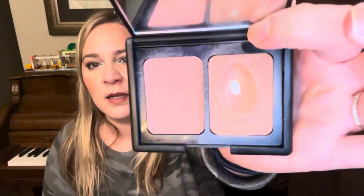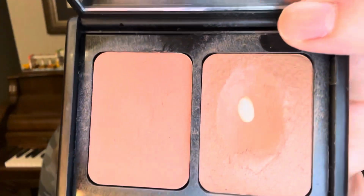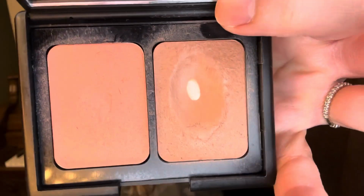I am so excited and so proud of myself. Okay, the next product is not an empty, but it is a gourmet, and that is this little cream blush and bronzing duo from e.l.f. And my goal was to hit pan in the bronzer, and I hit a pretty decent amount of pan. As you can see, this was a really, really nice bronzer. I actually really liked it.